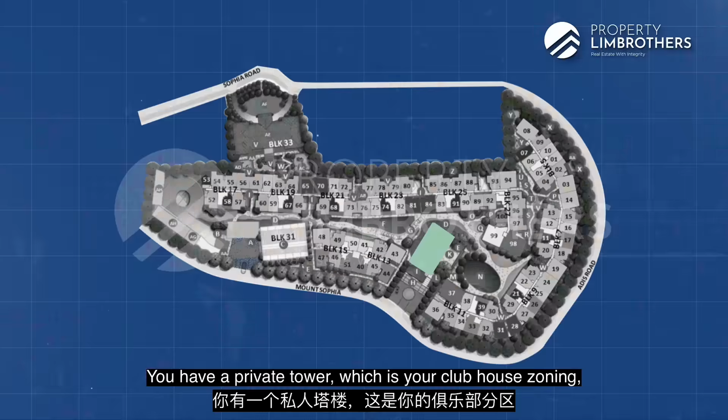Once you come back and drive back from Mount Sophia Hill, you head down to 2 basement car parks, which links directly to your tower. You also have a beautiful side gate. Once you open up, you head straight to Plaza Sing plus Dhoby Ghaut MRTs. That's actually the extension portion, which used to be called Atrium at Orchard. Now it's part of Plaza Sing as well.